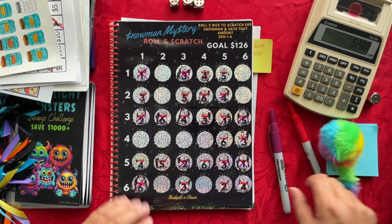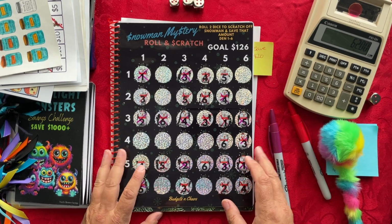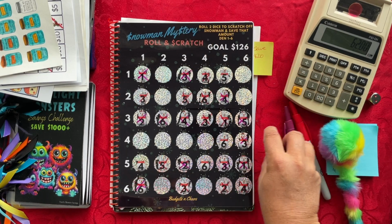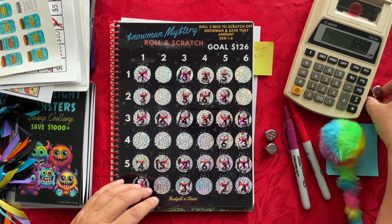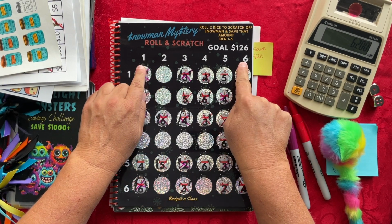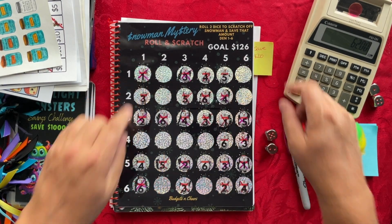All right. Okay, so now let's go ahead and do the snowman mystery roll and scratch. And let's see, we are going to get as close to $20 as possible. So let's see how many rolls this is going to take us this time. So we only need 2 dice. The first roll will be these numbers here. The second roll will be these numbers up here.